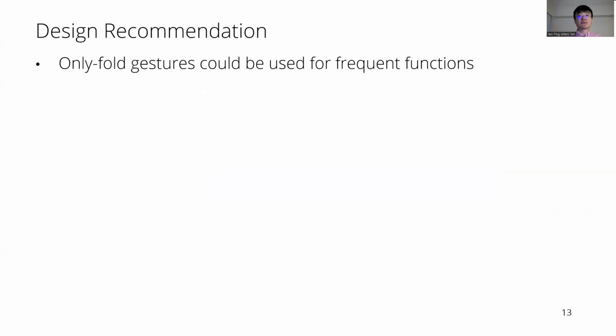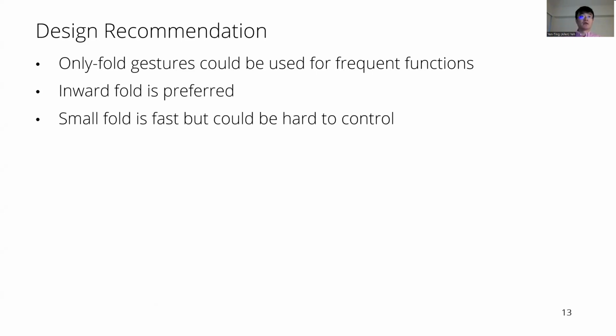So we summarize some design recommendations. First, fold-only gestures could be used for frequent functions since they are easy to perform. For folding direction, inward fold is preferred because our natural finger placement is at the back of the device. Small fold is fast, but it could be harder to control. Some participants would exceed the angle threshold and make it a medium fold.